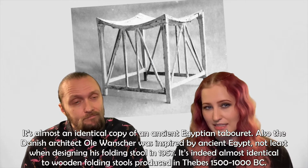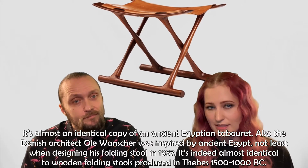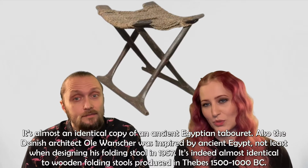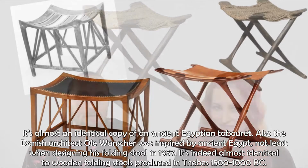And also the Danish architect Ole Wanscher was inspired by ancient Egypt, not least when designing his folding stool in 1957. It's indeed almost identical to wooden folding stools produced in Thebes, 1500 to 1000 BC.